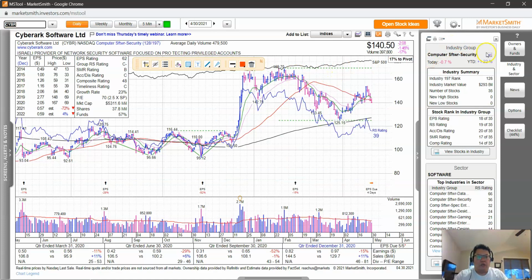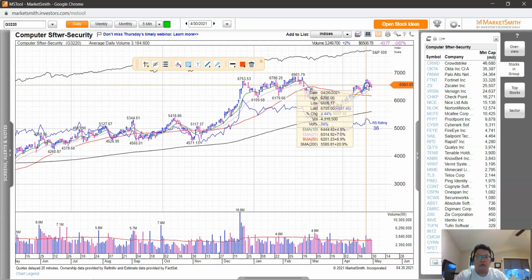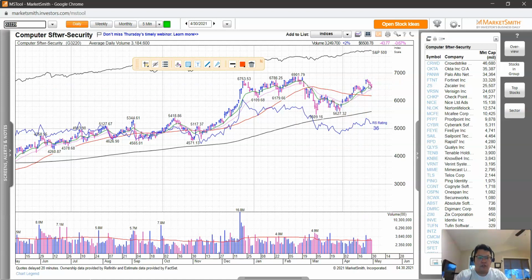We're gonna jump to the software security group, and we've been following this group as it continued to move higher. Now, we did have a new high on Monday. However, since Monday, Tuesday, Wednesday, Thursday, Friday, all 4 days are down days. So now this is a little bit concerning, right? Because it's going down, we want to check for other signals.